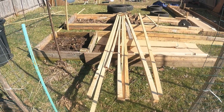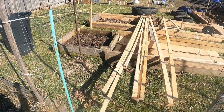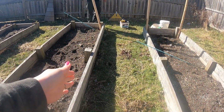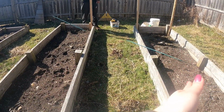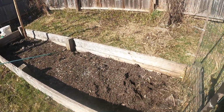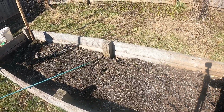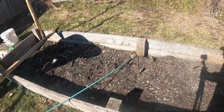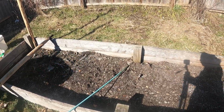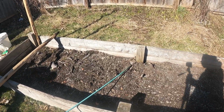So we got 12 of these for our project. The reason we're not going from this edge of the bed to this edge over here is because you can use this whole entire bed for lettuce, so that way you keep it in the shade a little bit more so it won't bolt as quickly. This is going to be a bit of an experiment for me this year because I really haven't gardened in the shade.